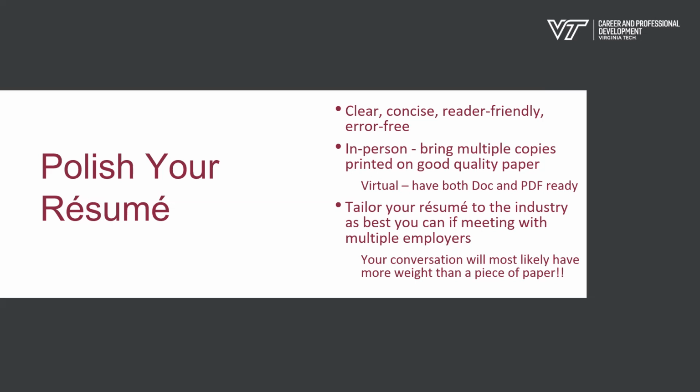Okay, so I really want you to, first of all, know there's no magical formula. There is no such thing as a perfect resume. What you want to think about here are making it clear, concise, reader-friendly, error-free. When you go in person, sure, it's okay to bring multiple copies printed on some really good quality paper, and only give your resume if they ask for it. This is a chance to talk to people, not to have them just look at you with a piece of paper.